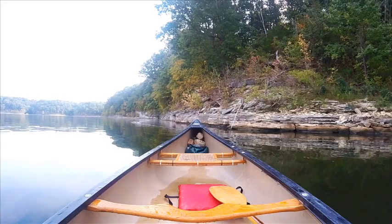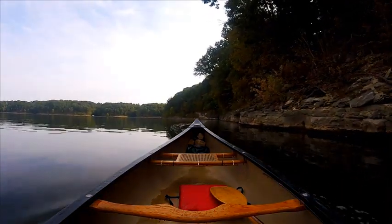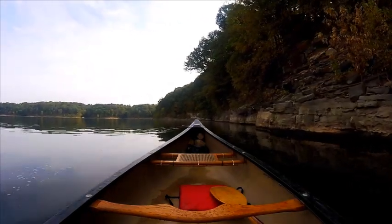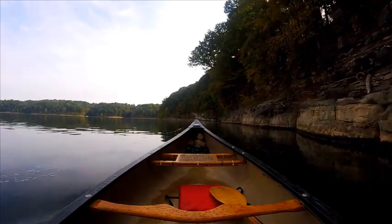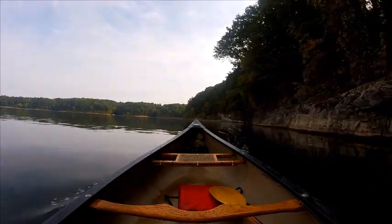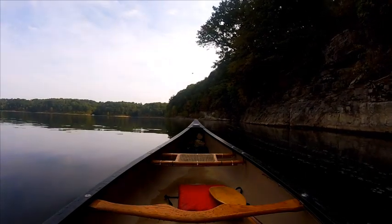We're getting into another area here with some more bluffs. I don't know if this camera will capture it very well, but the leaves are starting to turn here more than in other places. This is another really beautiful little bluff. Not sure how deep the water is, but it's just absolutely gorgeous in here.